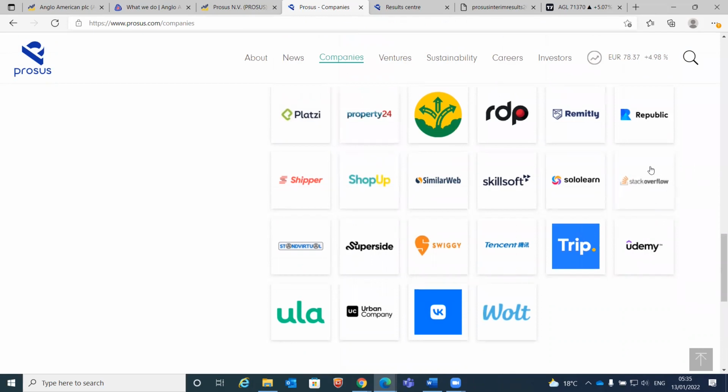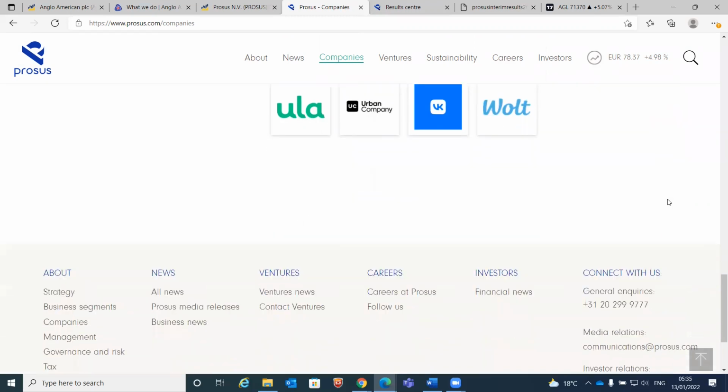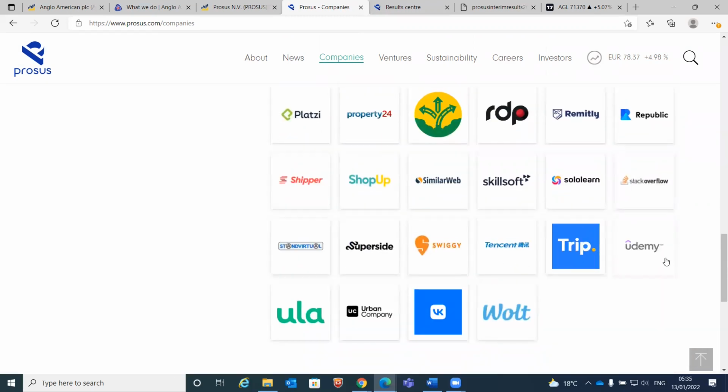Those who are in ICT are familiar with Stack Overflow. The company that is widely known is Tencent. They own a large chunk of Tencent. Tencent is a Chinese tech giant, mostly involved in games, but they can have other investments there besides gaming. And Udemy, we also invest in education a lot. So Udemy is there. They also co-own Udemy, right?